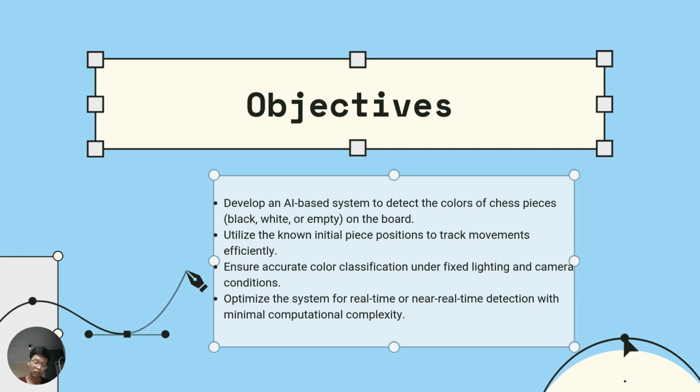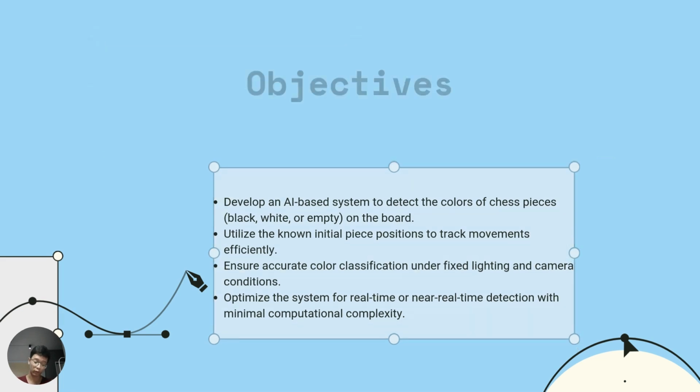Many vision-based chess systems fail when lighting changes, but our controlled setup helps maintain consistent accuracy. Lastly, to optimize the system for real-time or near real-time detection while keeping computational costs low. This means our model should be able to analyze an image in milliseconds, making it suitable for real-world chess applications. So these objectives guided our design choices and development workflow.